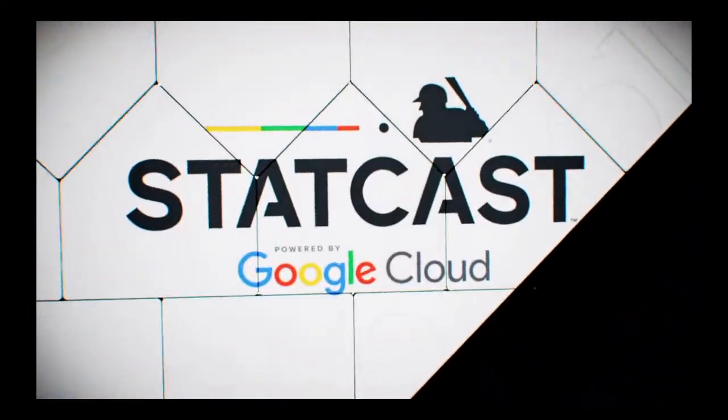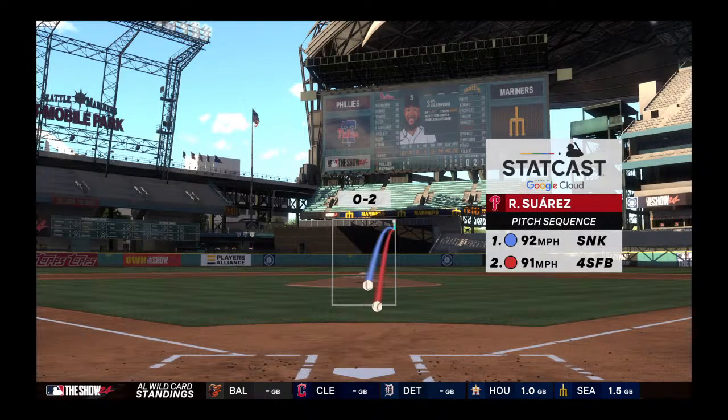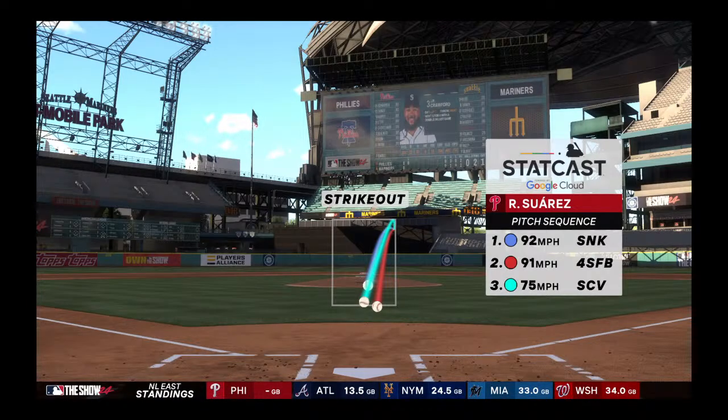Well, he made pretty quick work of him right there. You look at the sequence, everything down at the knees and below. And some guys are good low ball hitters, but right there, they clearly had a plan to pound that part of the zone, and he wasn't able to put up much of a fight.